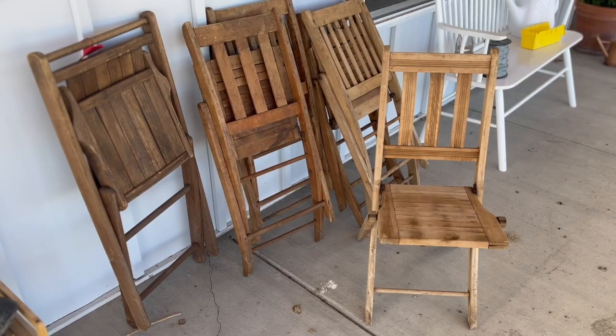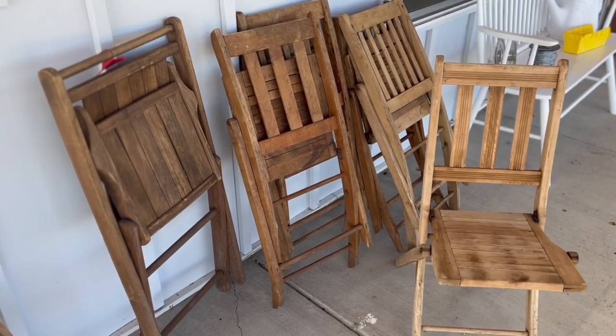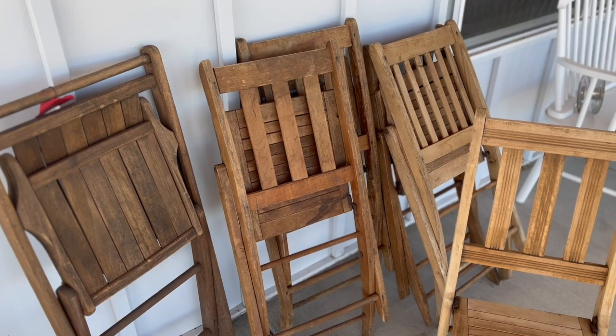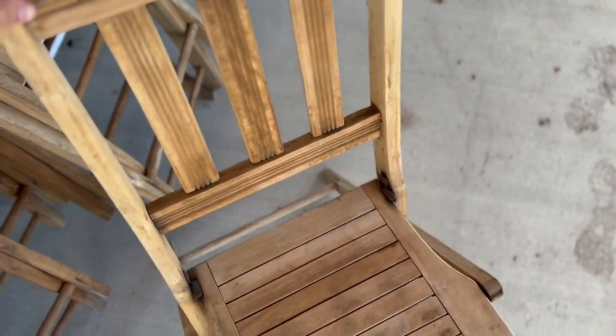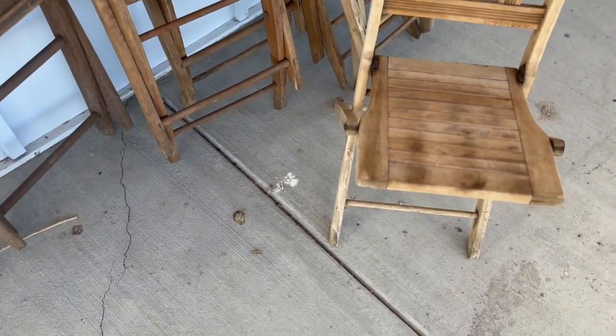I love it. The most exciting find for me was this set of 6 bistro chairs. I've been looking for something like this for so long and they were only $30 a piece, which I thought was a great deal. They're vintage and so sturdy. And I just think they're adorable. Oh my, look at all this chicken poop.